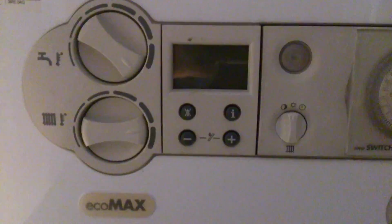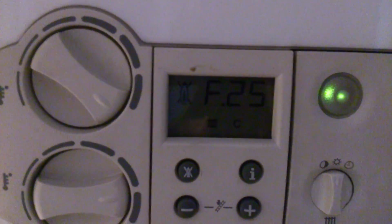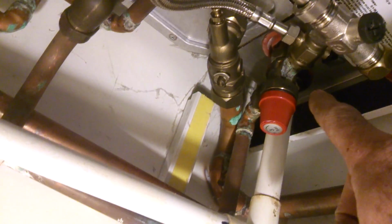Hello, Neutral here. We've got a Vaillant boiler and I'll switch it on and show you what happens. It says F25 flame failure, and the reason is the pressure has dropped. Now we've had them round here doing it hours and hours. So the only way I can show you is there's a filling loop which fills the system.